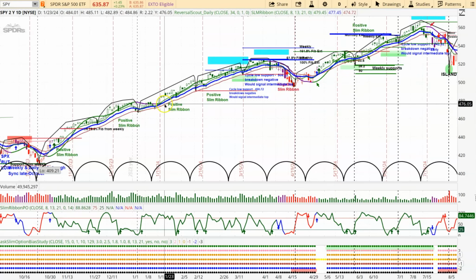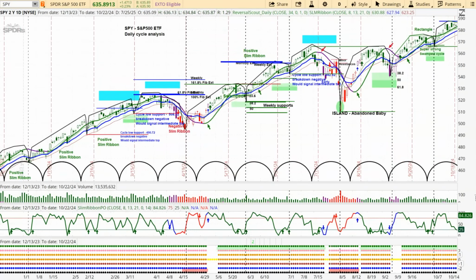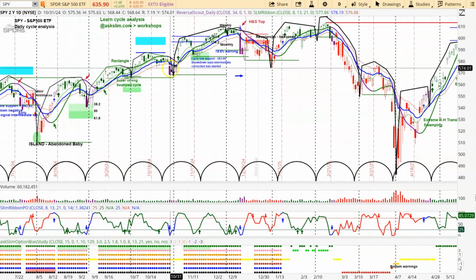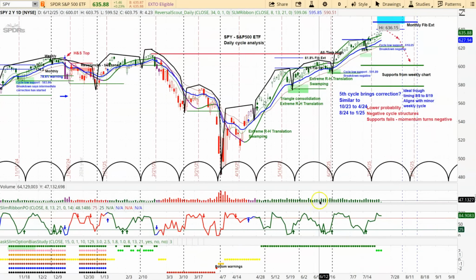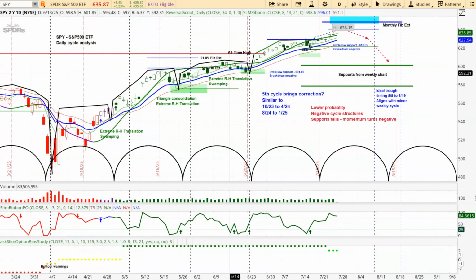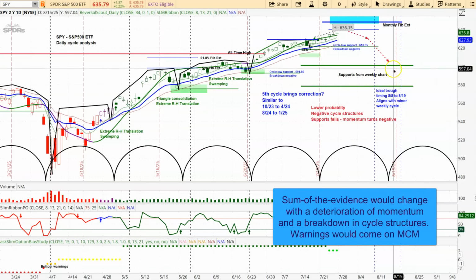So this is the fifth cycle right over there that I showed you, that had that little correction in there. And over here again, the fifth cycle, again riding up the slim ribbon and then correcting right over there, a minor correction. And then the same thing we're looking at right over here in this time frame, where you have 1, 2, 3, 4. So while I say this is the lower probability, I'm showing you how the cycle structures would align.